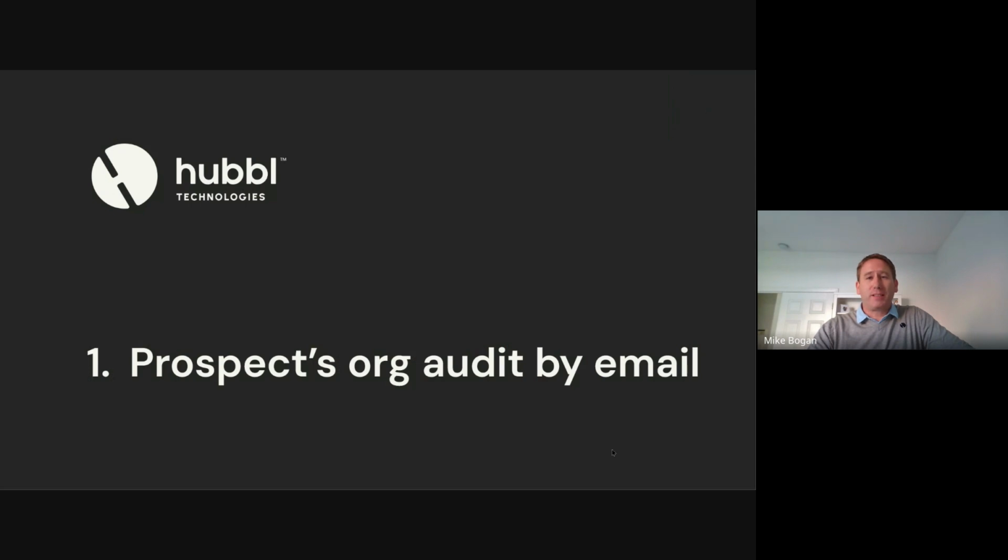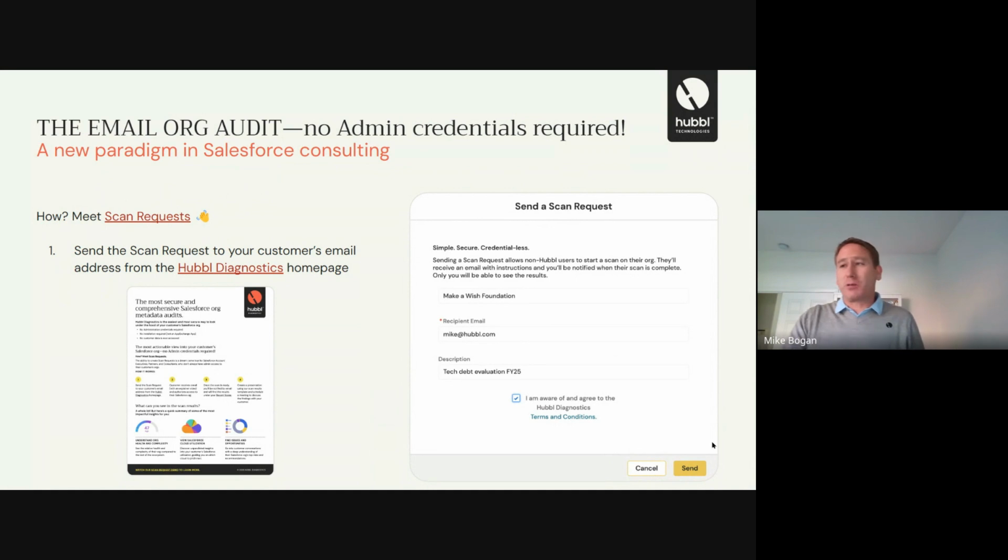This one stems from when I was the first solution engineer at Traction, and Steve and I would always get in those cycles, right, where you're engaging with a prospect and trying to understand what's happening in the org. You're held accountable for an estimate that's coming from a 1-hour interaction basically with a customer with no visibility on the org. So what we've done is we've created a completely new paradigm. You can send an email to a prospect, and from that email, you can get an audit of their Salesforce org. It's the most secure audit in the Salesforce ecosystem.